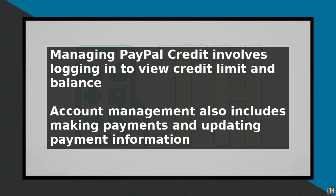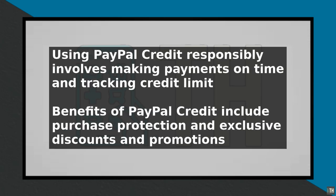In addition, PayPal Credit offers various benefits, such as purchase protection, which covers eligible purchases in case they do not arrive or are not as described. You also get access to exclusive discounts and promotions, which can help you save money on your purchases.